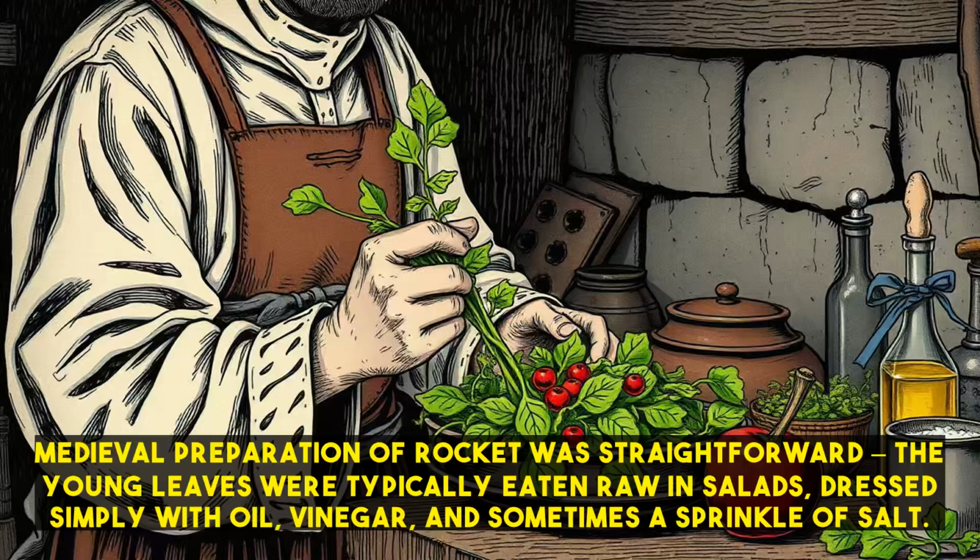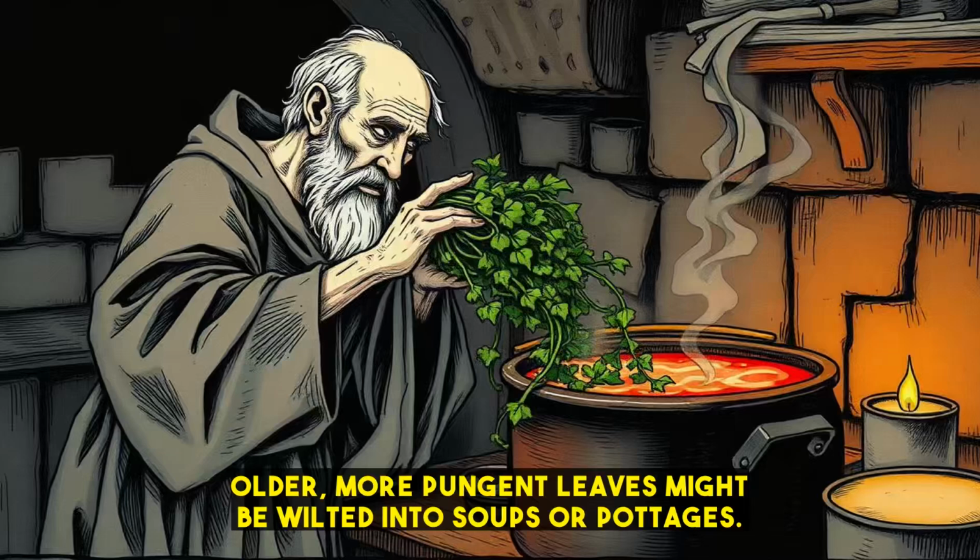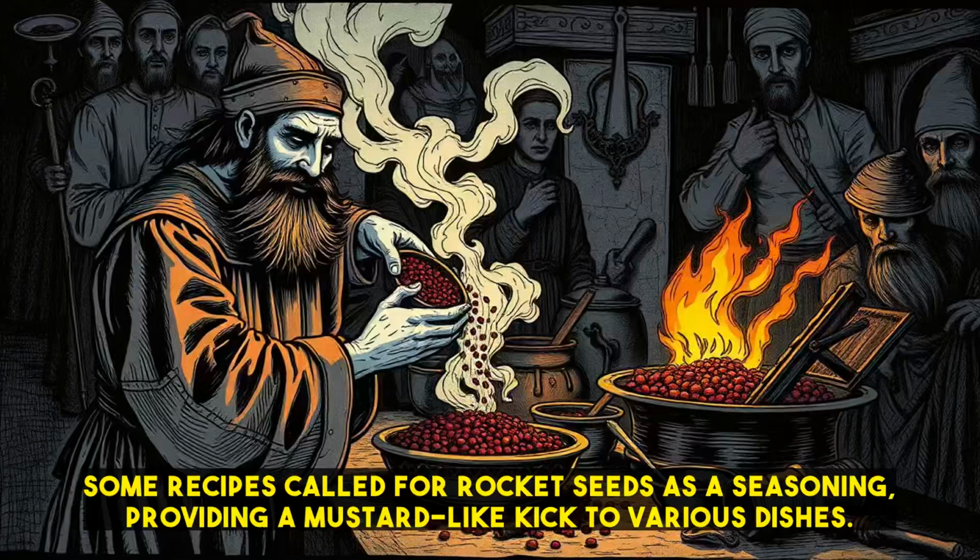Medieval preparation of rocket was straightforward. The young leaves were typically eaten raw in salads, dressed simply with oil, vinegar, and sometimes a sprinkle of salt. Older, more pungent leaves might be wilted into soups or pottages. Some recipes called for rocket seeds as a seasoning, providing a mustard-like kick to various dishes.